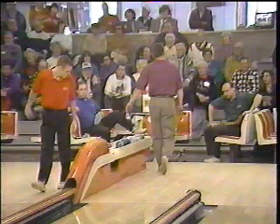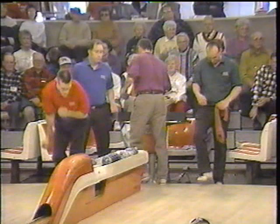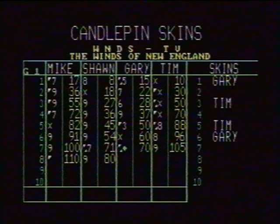Shawn takes a nine box, filling his strike with seven. So he's at 80 through eight. Mike Morgan with the spare up in the eighth. And he's had a few spares up, but no skins to show for it.